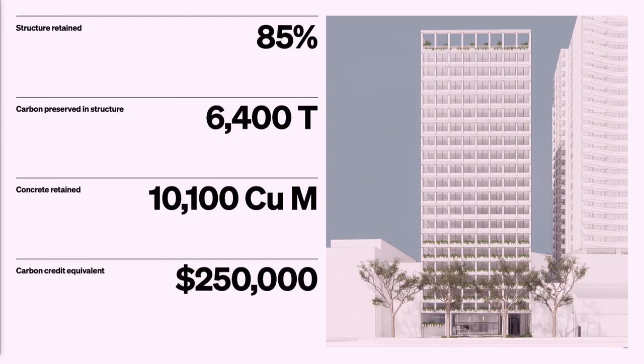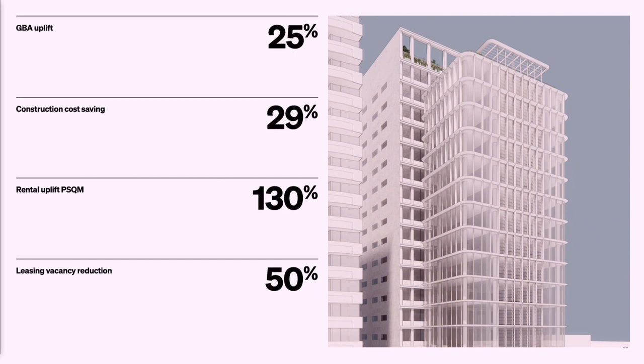Sorry, there's some data. Now, I think in all fairness, I've thrown a lot of numbers at you today. So if there's 3 things that you walk away from this talk with, I'd like it to be these numbers. By retaining 85% of the existing structure, we hold 6,400 tonnes of carbon in the existing building. By retaining that same structure, we get a 29%, it's actually, I beg your pardon, I'll edit myself, that should be a 26% cost saving in construction.